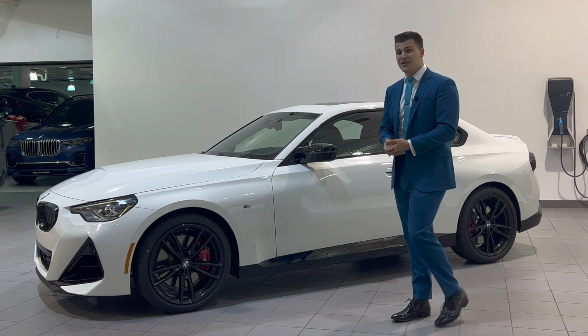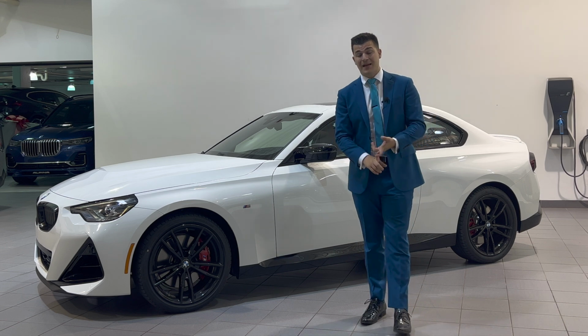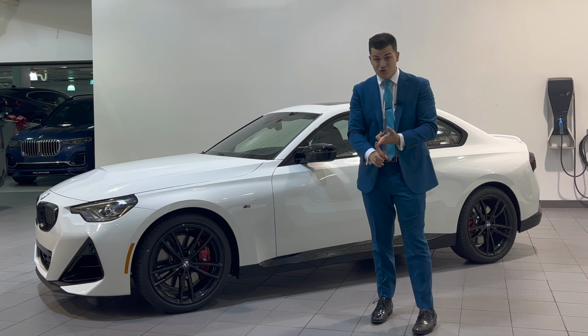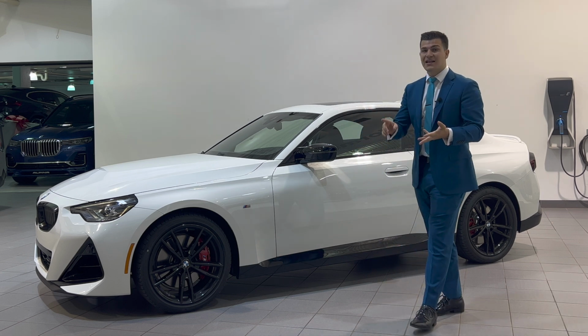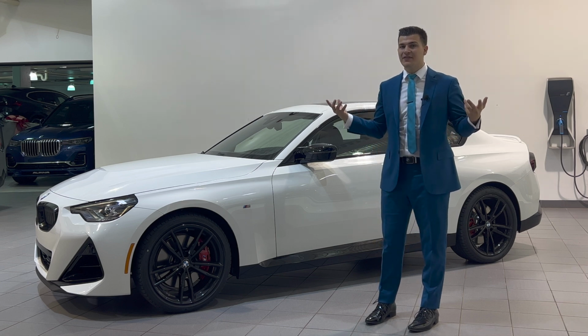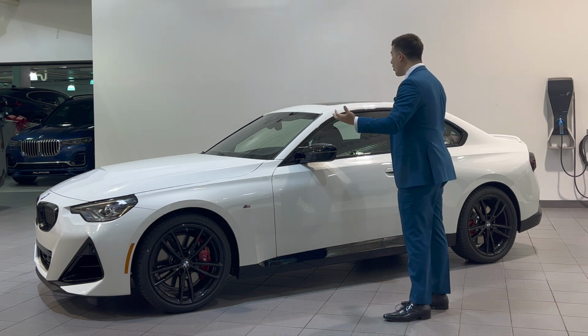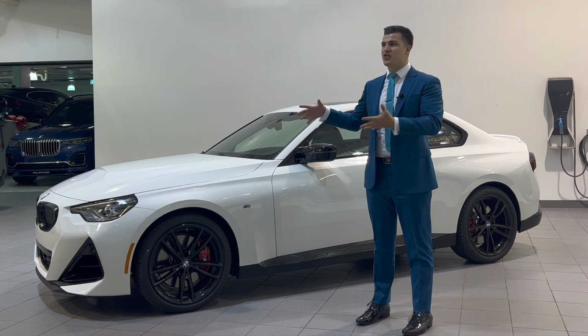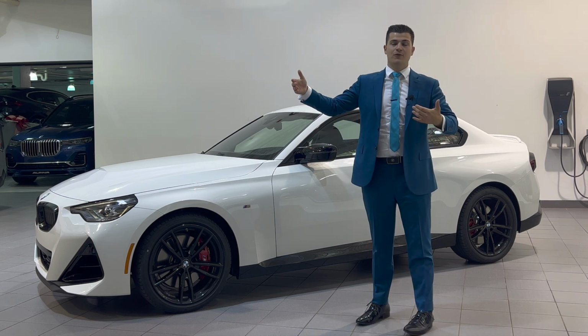For the first time, the M240 is now available from the factory to add adaptive cruise control, head-up display, as well as the parking assistant with the 360 camera. So none of that was available with the last generation. So it is now on par technology-wise. There is nothing missing from this car that you can't get in a current M340 or M440.